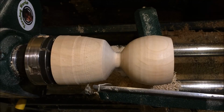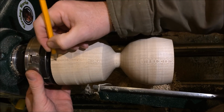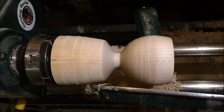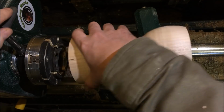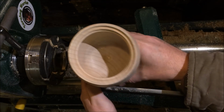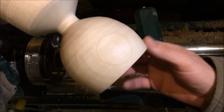Okay, so just mark where the one drawer is. There we go. Sanding to do, etc. But we're getting there.